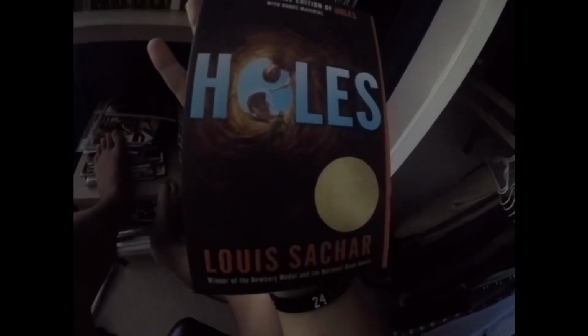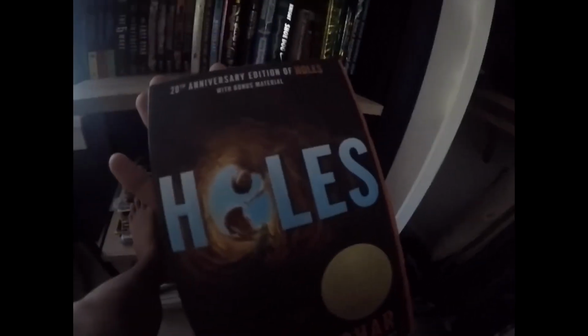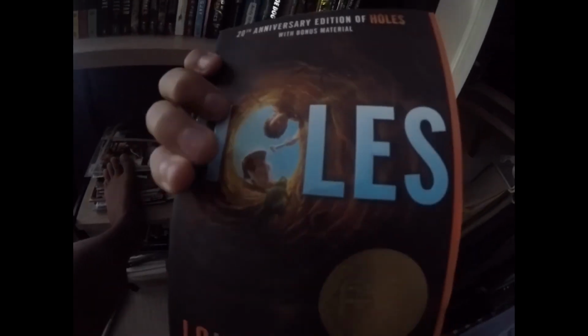The next book is Holes. It is just a regular copy of Holes. I watched the movie first when I was really little, and then I just picked the book up. And then I really liked it.